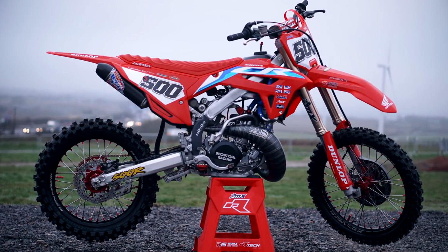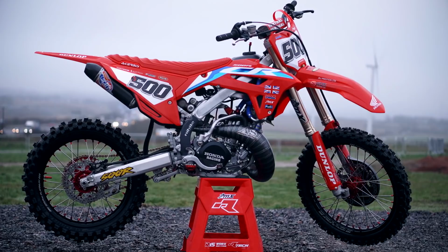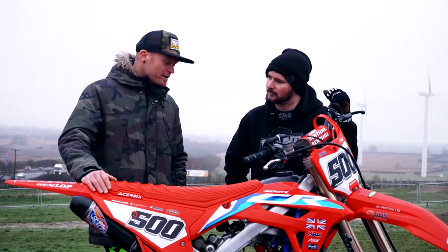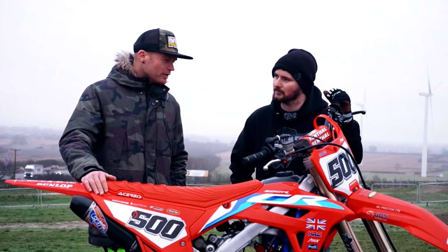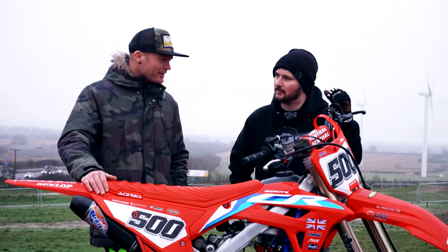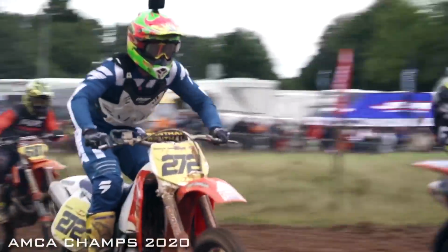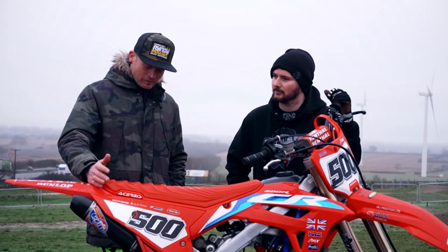You see a lot of aluminium frame builds and always wanted to try one. I've raced the CR500 quite a bit, and especially when I was racing at that AIM-SAY level, I always wondered, it'd be cool to have better brakes and a more aggressive chassis. So it's cool to finally get the chance to ride one of this caliber.